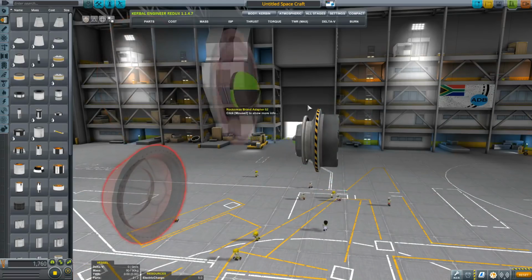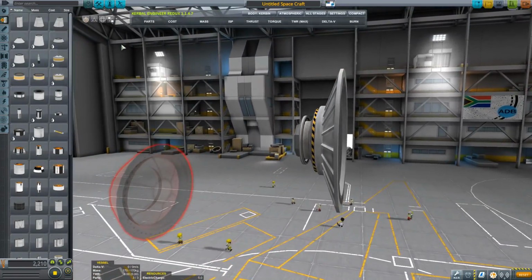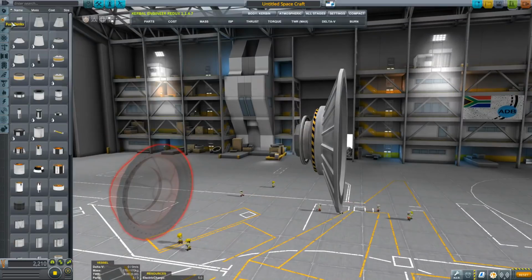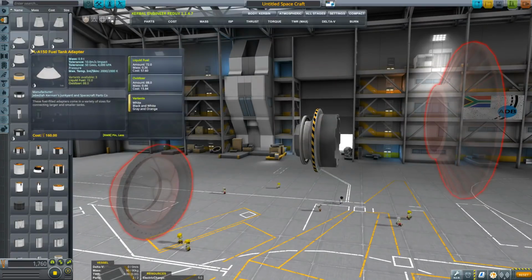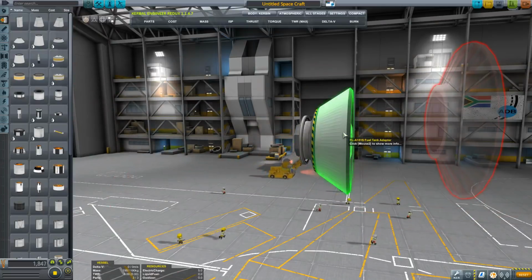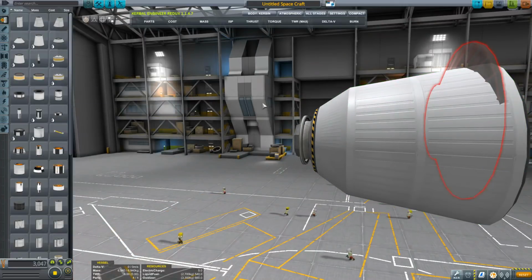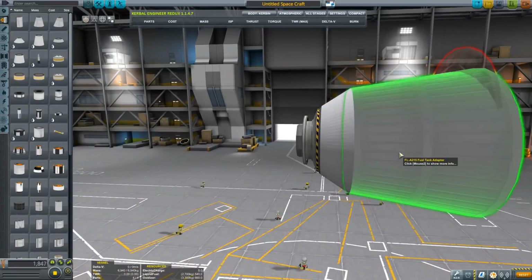A nice adapter. This is the one I would have used previously, because obviously we didn't have all the Making History parts. But since we have them now, is there nothing I can do with them? The only... No, that's too long again. That's the one that goes from the 1.875 meter to 2.5 meter, but this is so long. No.